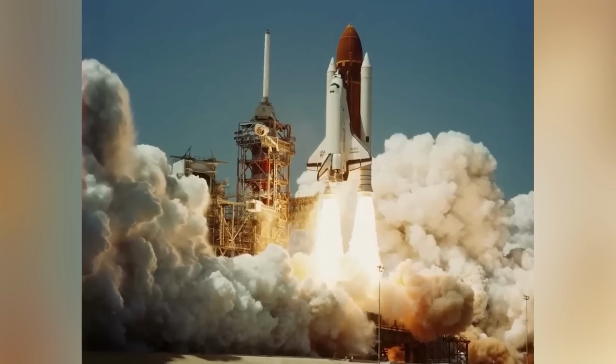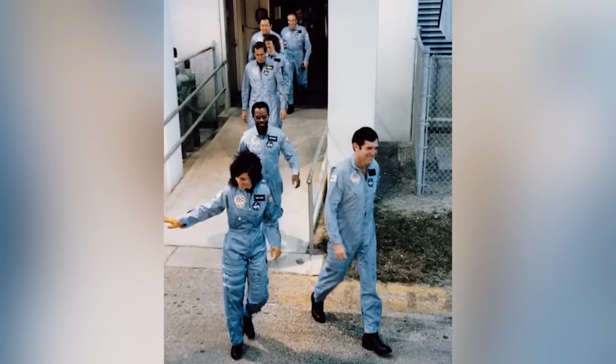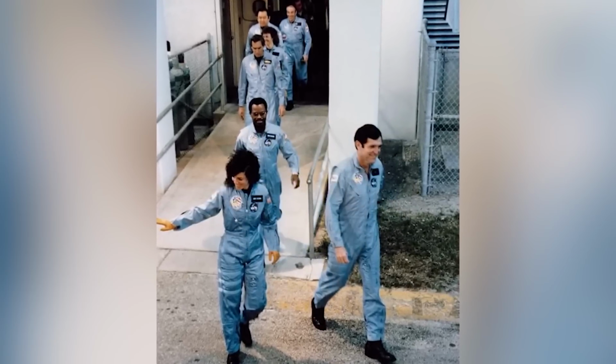On January 28, 1986, the Challenger mission proved to be fatal just 73 seconds after liftoff. Two rubber O-rings failed because of the cold temperatures of the morning, and on live television, the world watched as the spacecraft broke apart and plunged into the ocean, sadly taking the lives of everyone on board. It is an absolutely tragic event made even more chilling by this final photo.